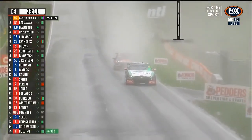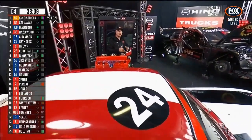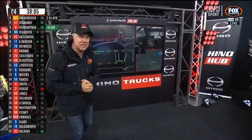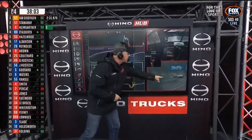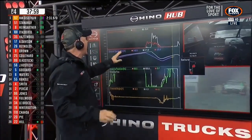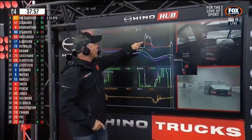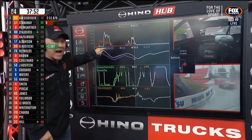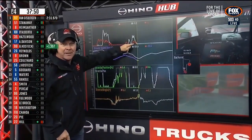Yeah, Crompo, I want to show you this data now. This is remarkable to see the difference between dry and wet running. We've got Zane Goddard in Courtney's car at the moment, right? You can see here he is coming up the mountain. This is his in-car. But this is his data. Up here we've got brake pressure. The white is his dry lap. Look at his brake pressure now. It's not even half as much. Touching the brake, tapping the brake everywhere.